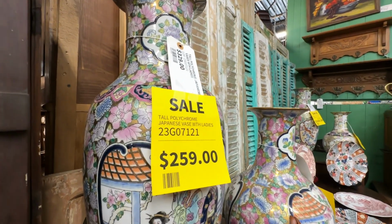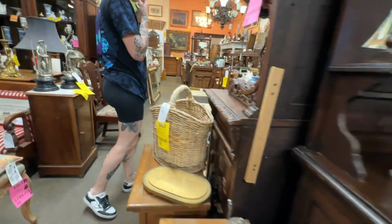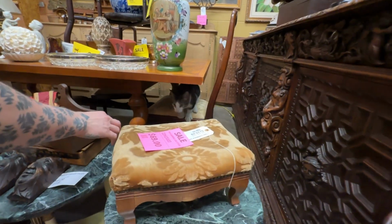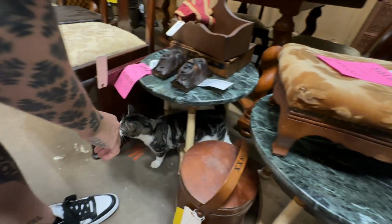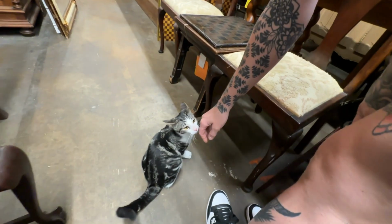I would love to have one of these vases in the tenant hallways. Where? Like real cats? Uh-huh. Here's another one. So cute. Hi, baby. I would love to be a cat that lives in an antique store. This is my other life. Hi. If I was a cat, I'd live here. Oh, so cute. Oh my God, you're adorable.